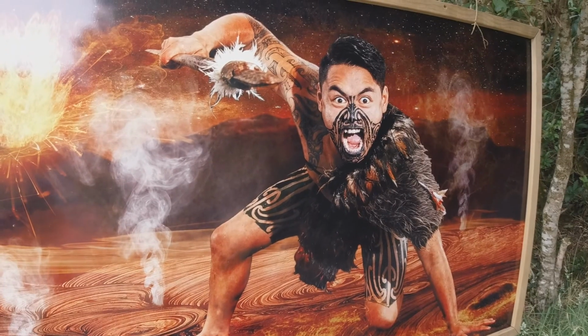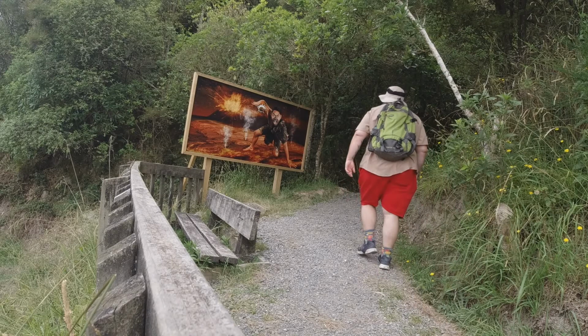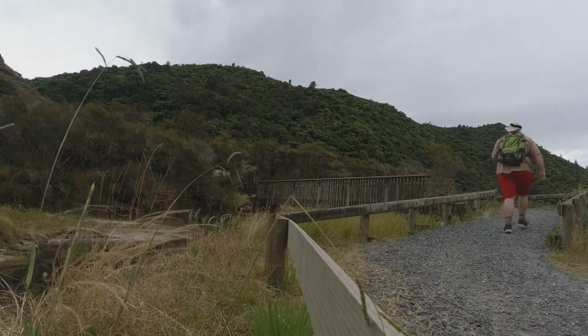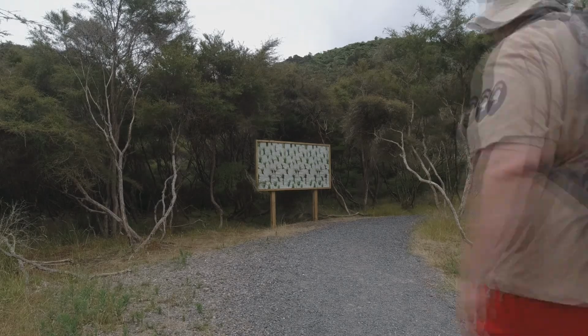It's really in your interest to read all of the literature that you are given. So I had been given a pamphlet which explains this art gallery that's on the way. But I hadn't read it because too much paperwork. So actually stop and read and you will understand.